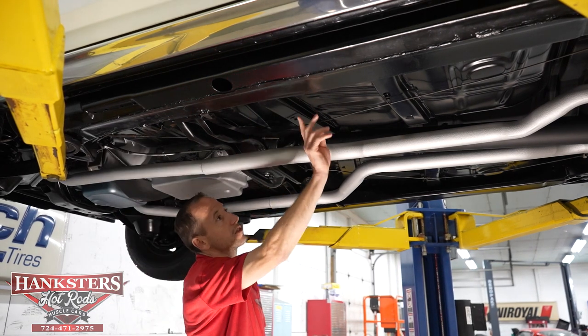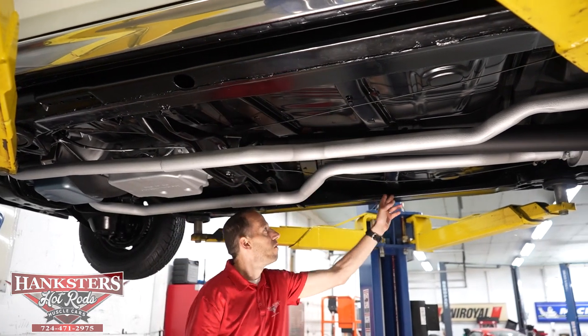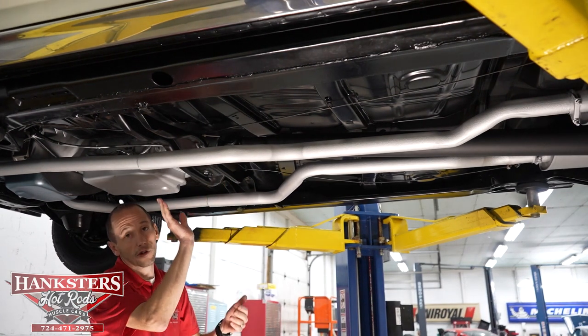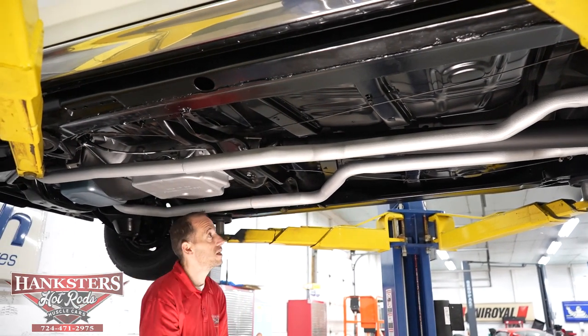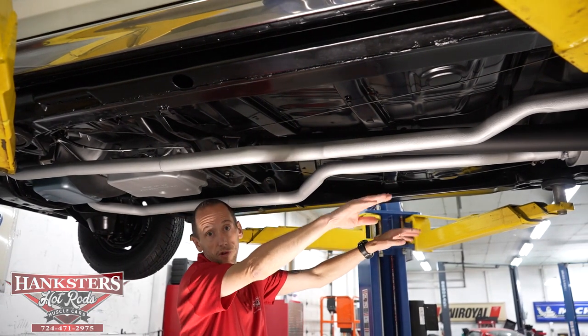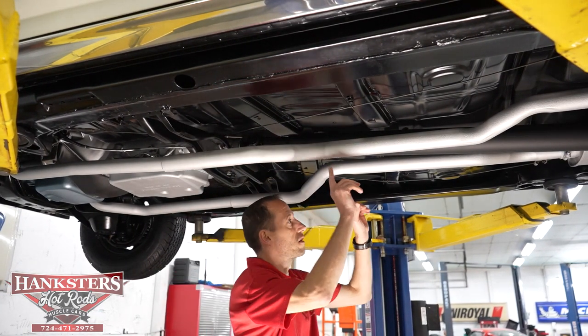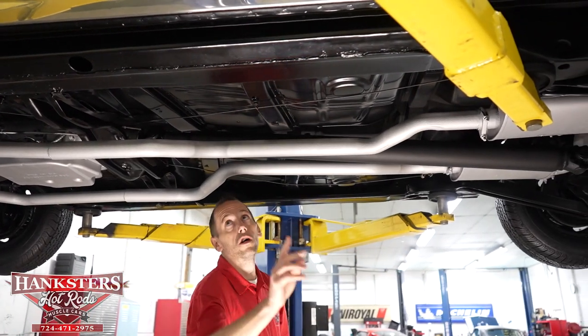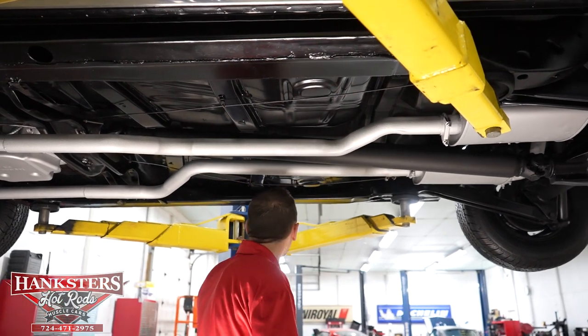Your crossbars, all very nice, really beautiful, as is everything, your cross member. Everything is a nice black, really clean. You've got your e-brake cables here, going back to both wheels. Coming back here, like I said, our exhaust comes back into dual stock style mufflers. Your center frame section's very nice as well.